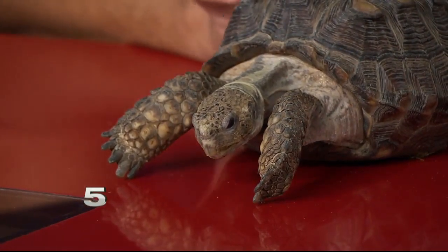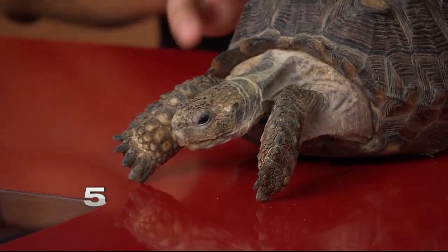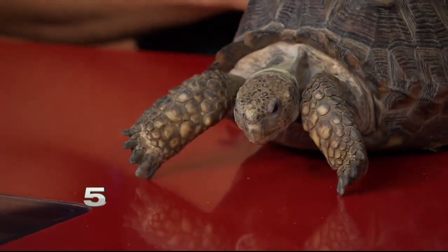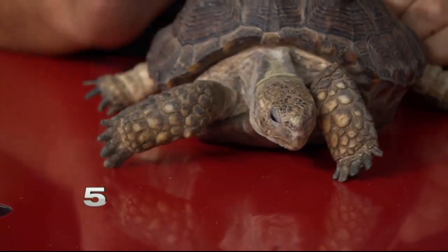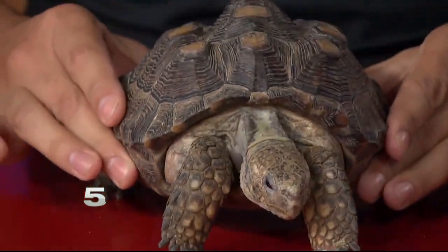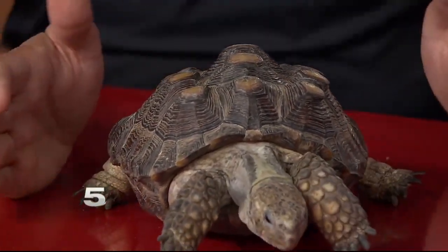And you kind of notice when you first look at her, her shell. You commented a little bit earlier that it's a little bit raised. That's not normal for Texas tortoises. When we got her, her shell was already like that, and that's just a sign of her being overfed. It's supposed to be a little bit more smooth. I don't know if we can get a close up of her shell, and then move her forward. There we go.